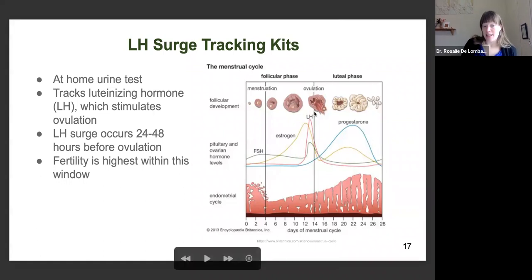Fertility is highest during this window, during the fertile window. This is also the time where the basal body temperature rises, right? These tests are pretty accurate, about 99% accurate. So they're a really good tool for people who are trying to just figure out what their cycle looks like.